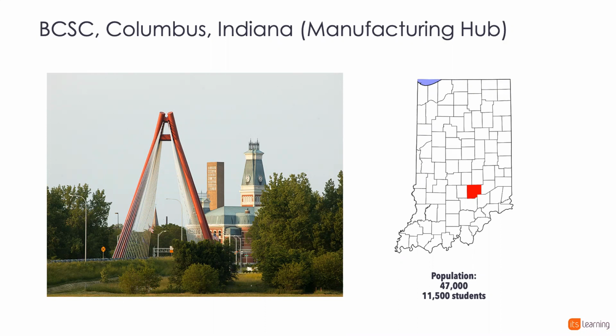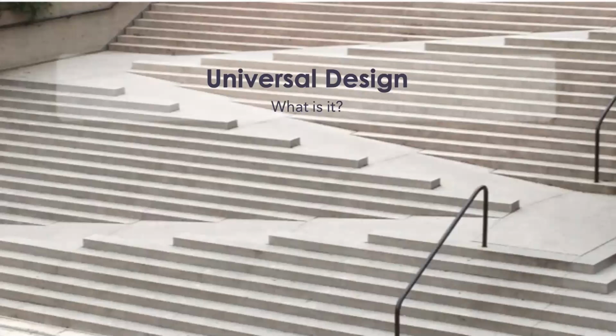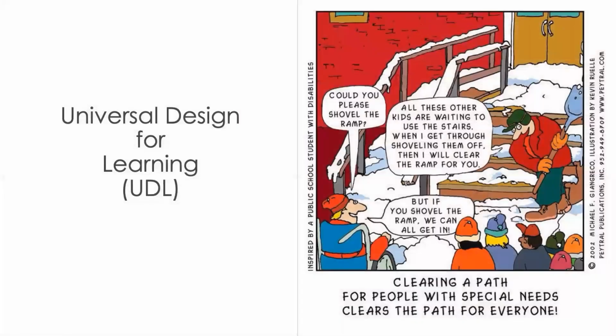All right, so we're here today to talk about UDL, or Universal Design for Learning. Now, probably most of the people in our audience are familiar with the concept, but what's unique about Bartholomew, I think, is that you have been very ambitious and you decided that you wanted to implement UDL district-wide. So I would like for you to talk a little bit about UDL. How did you define it, and what decisions you made around universal design for learning for your district?